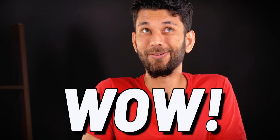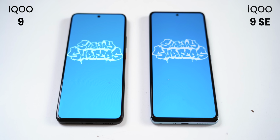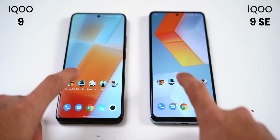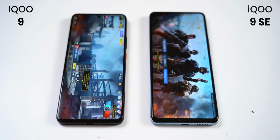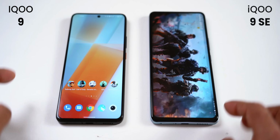Benchmarks are benchmarks. You don't buy a phone to run benchmarks, so let's do a real life test. I'll open 5 heavy games and let's see which phone opens them first. So first up, we'll start with Subway Surfer. 1, 2, 3. It's about the same time in both. Let's swipe up. Okay, let's go with Call of Duty. It loaded a bit quicker on the iQOO 9, but iQOO 9 SE also was about the same.